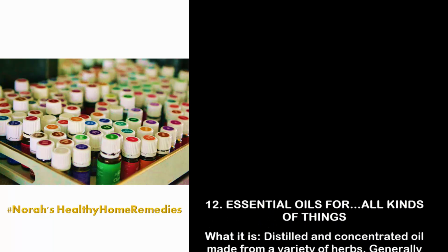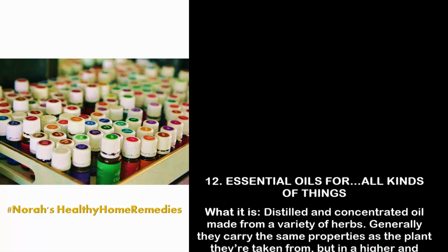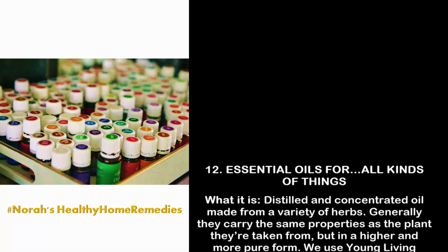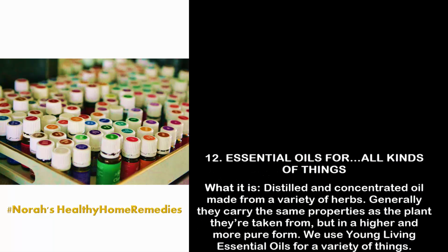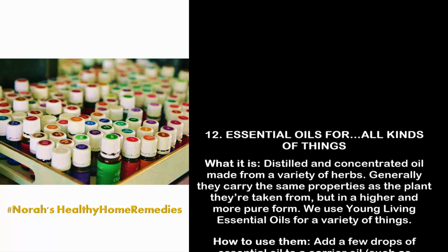12. Essential oils for all kinds of things. What it is: distilled and concentrated oil made from a variety of herbs. Generally they carry the same properties as the plant they're taken from, but in a higher and more pure form. We use Young Living essential oils for a variety of things.